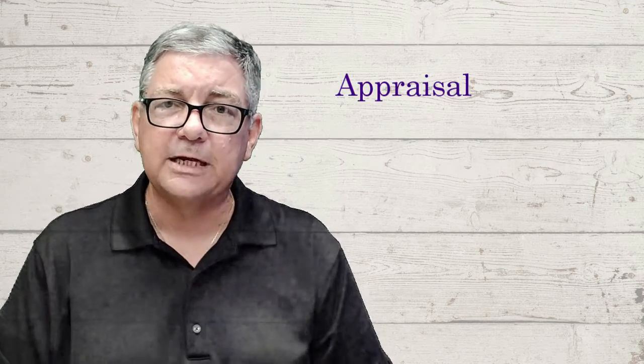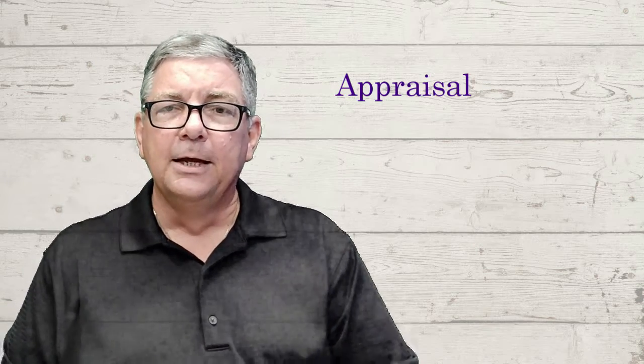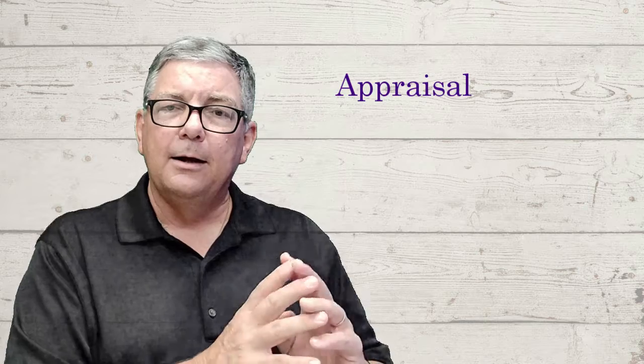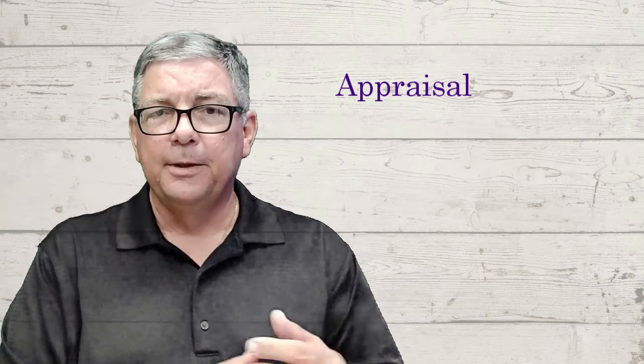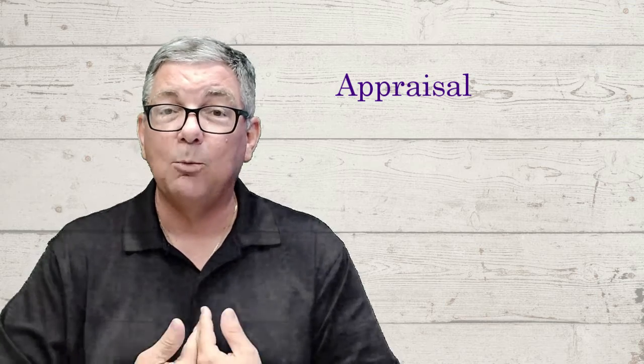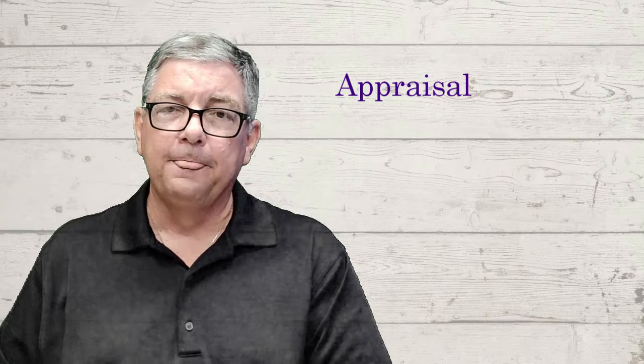And then the third contingency, so first is the loan, second home inspection. The third contingency is the appraisal contingency. The appraisal would be ordered by the mortgage lender, because the mortgage lender does not want to loan more for the house than what the house is worth. And so if the value comes back at a lower price, you then have 3 options, right?